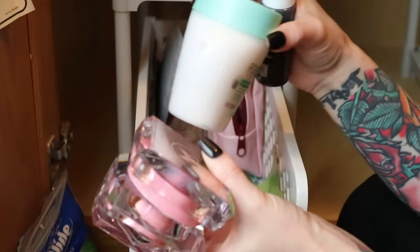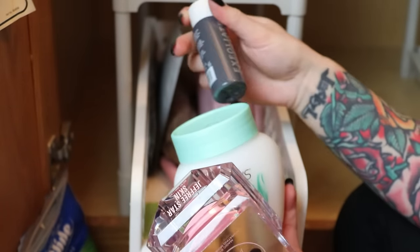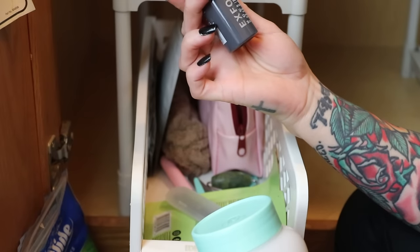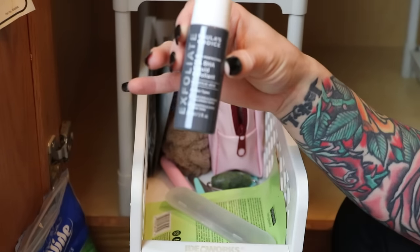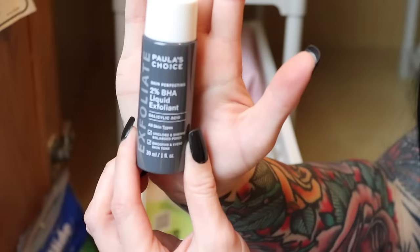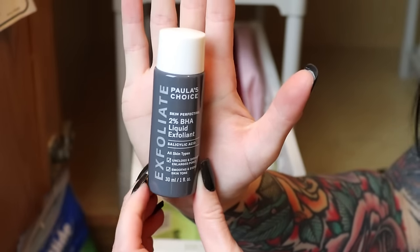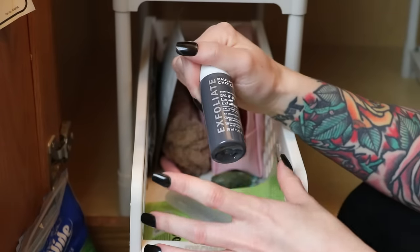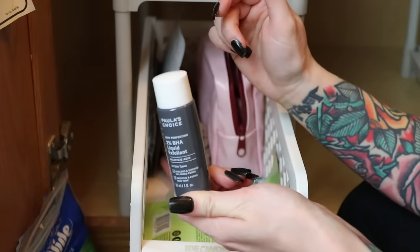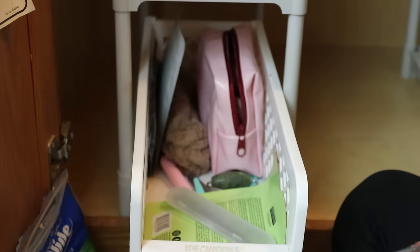I had three more products up in my medicine cabinet that I really want to add to this drawer. So this one is the Paula's Choice Exfoliating Liquid Exfoliant Toner. Hopefully you guys can see it okay. But I got this off of Amazon, and I got this as a recommendation from you guys to help with my pores and blackheads. And this stuff is amazing. It's very expensive, but it's amazing. So I'm going to hold on to that.